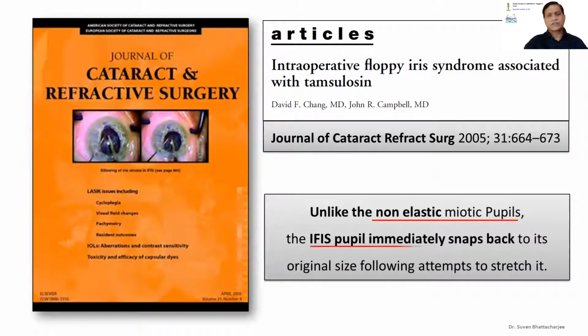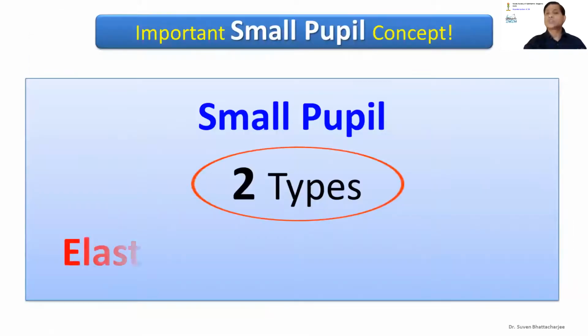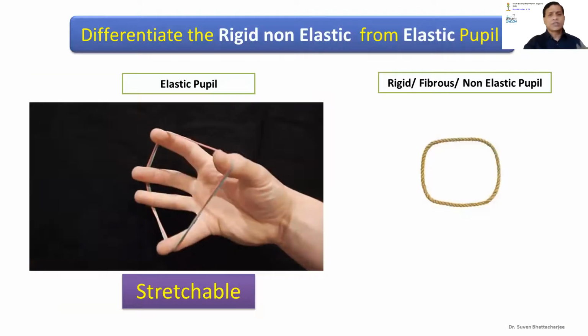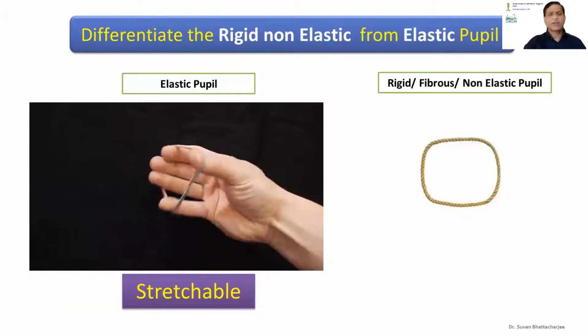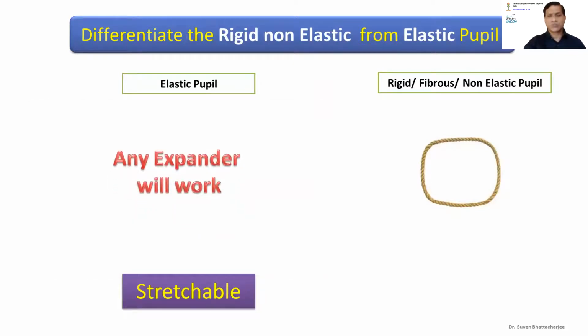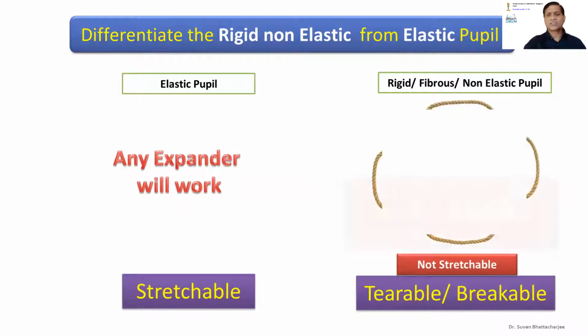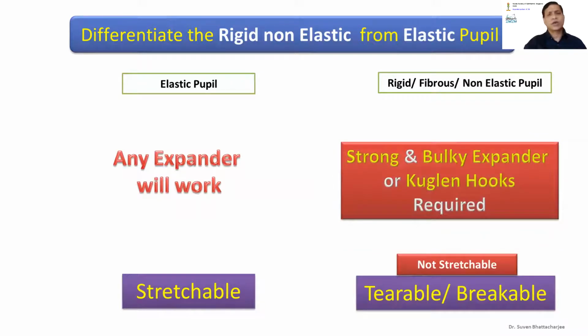David Chang and John Campbell in 2005 told us that unlike the non-elastic myotic pupil, the IFIS pupil immediately snaps back to its original size following attempts to stretch it. So the small pupil is of two types, elastic and non-elastic rigid type. The elastic is very much like a rubber band and it's stretchable, so any device will work. Whereas the non-elastic is like a string and it's not stretchable, it can be torn. So you require a strong and bulky expander or Kuglen hooks to tear it.